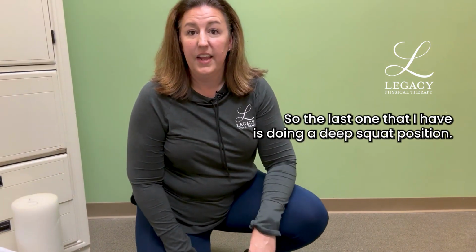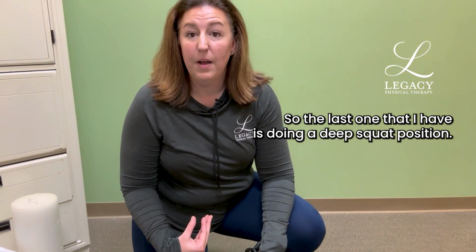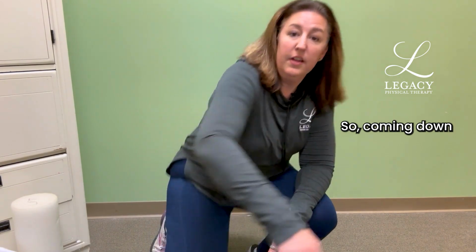So the last one that I have is doing a deep squat position. So coming down into a deep squat, you can put your elbows in on your knees and kind of let your hands rest here. You can rock back and forth if you want to, but you really want to think about everything in the low area, relaxing and opening up.